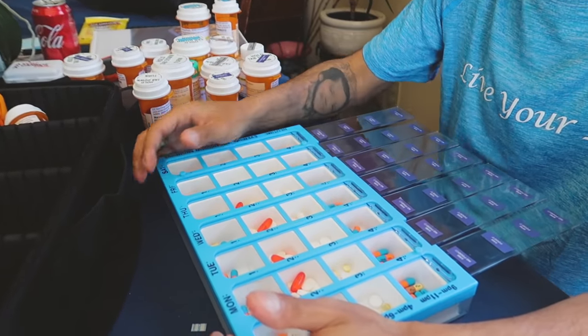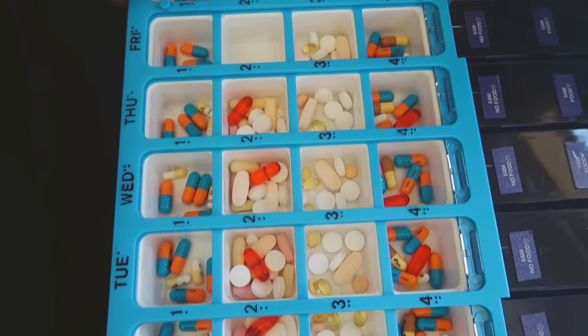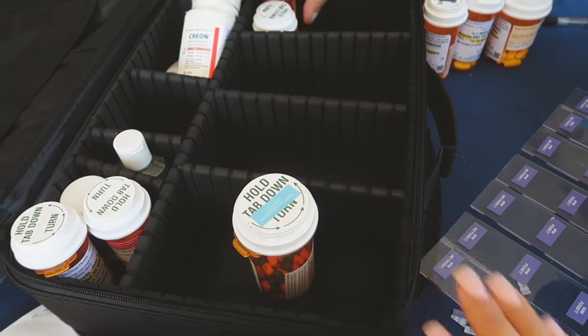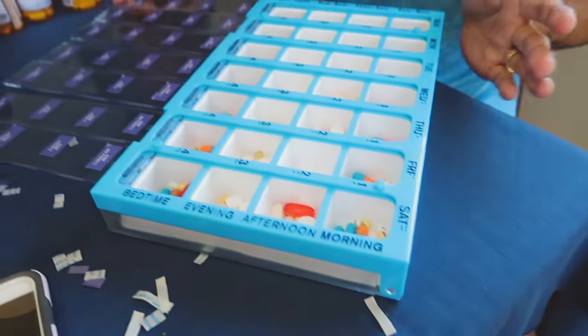Okay, so we are now done. So, let's show you. Those are all his meds. Now that we're done filling up the pill box, this is pretty much empty. The only thing that's left is the stuff that he takes as needed, and this is just an extra one.